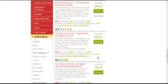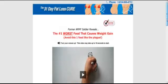So once you're happy with the gravity, you've got a healthy gravity and you've got a decent payout per sale, the next thing you want to do is go and check out the sales page for that particular product. And this is important, because if you don't read through the sales page to see if you like it and if it rings true and it's genuine, if you don't like it, then it's highly likely that other people won't like it, and they won't buy the product. So it's important to go and check out the sales page of the product that you're thinking of promoting. So let's head over and have a look at the 31-day fat loss cure.